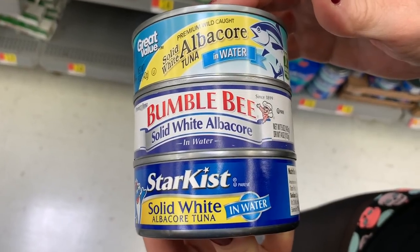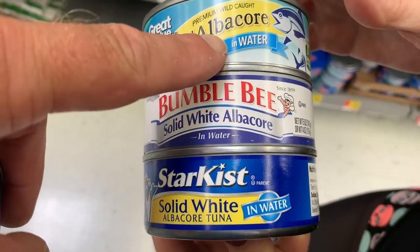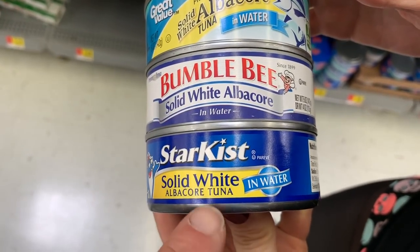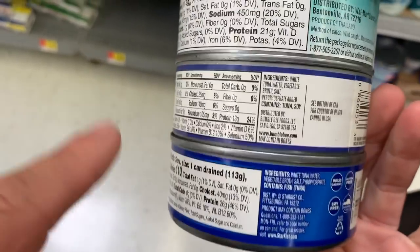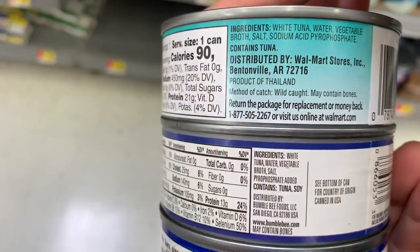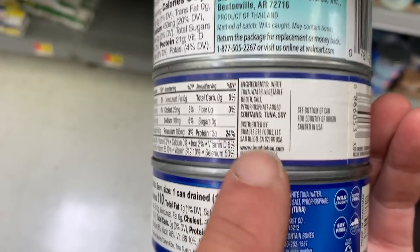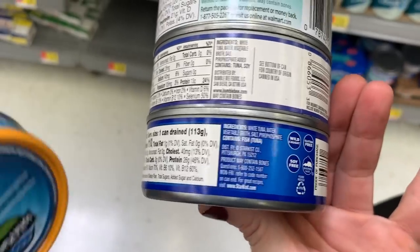Okay, take a look at this. Tuna, it's great on keto, right? All of these say albacore tuna in water. Let's take a look at the ingredient label. All 3 of them: white tuna, water, vegetable broth. You've got vegetable broth in each one, and a lot could be hidden in there.